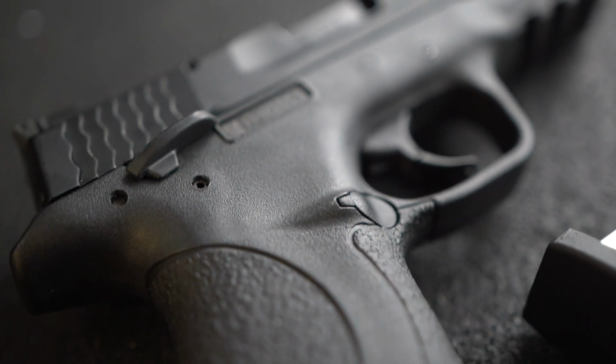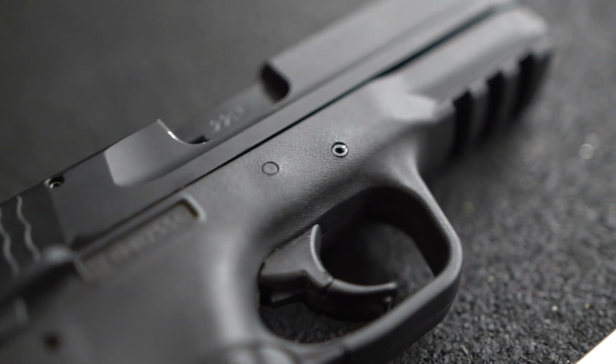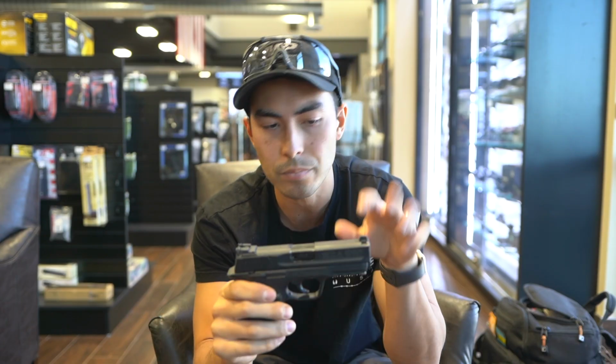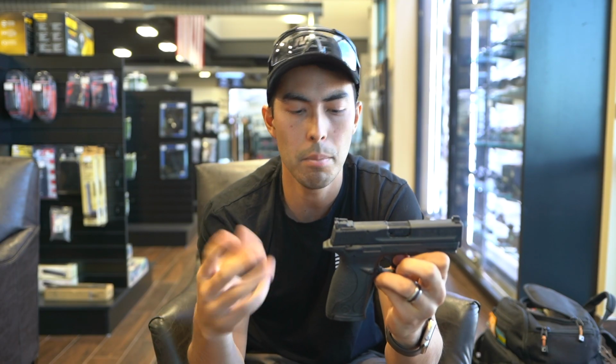I don't know if I mentioned, but this is just a scaled down version of the full-size M&P. So it's almost identical, it's just a little bit smaller. So 3.5-inch barrel. On the grip here, we do sort of still have that palm swell that you see in the bigger ones. It's not quite as pronounced, but it's definitely there.